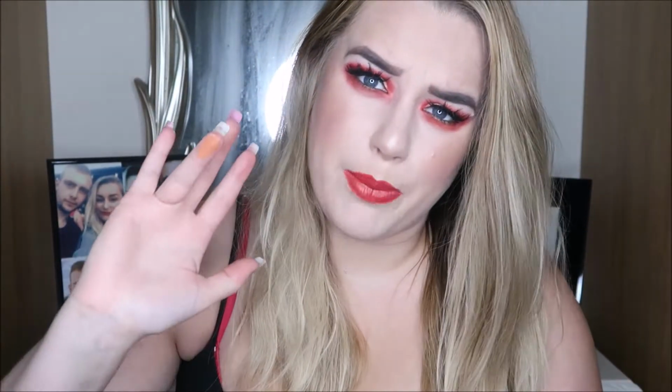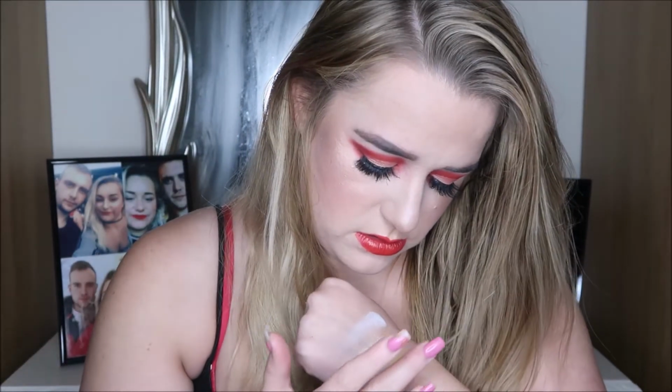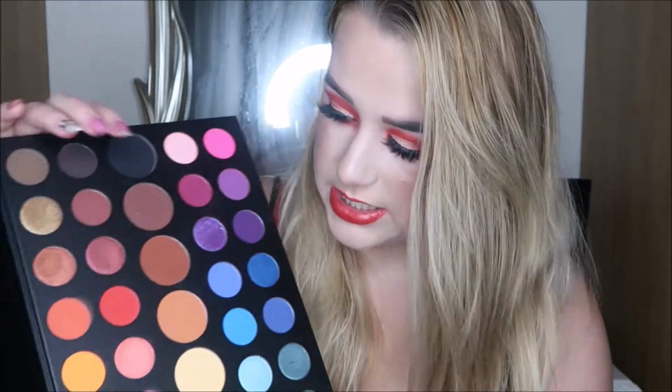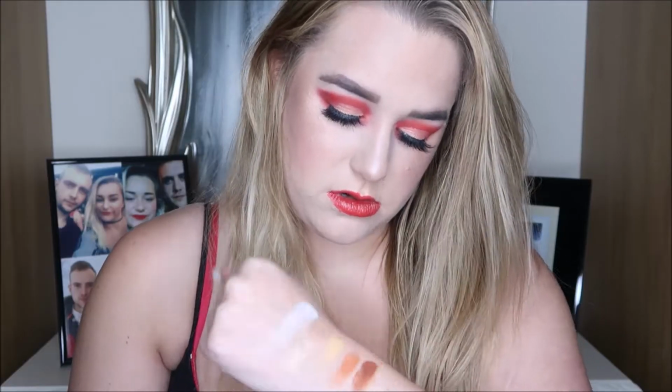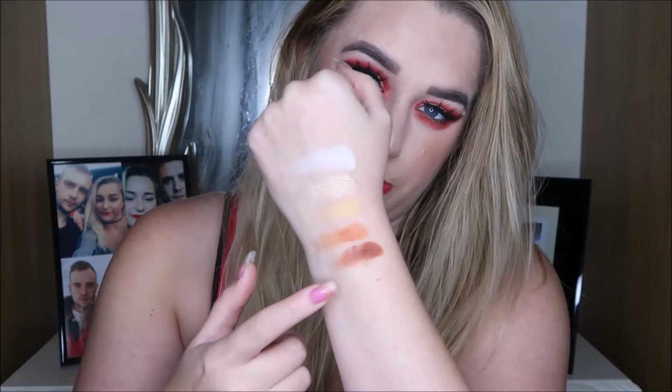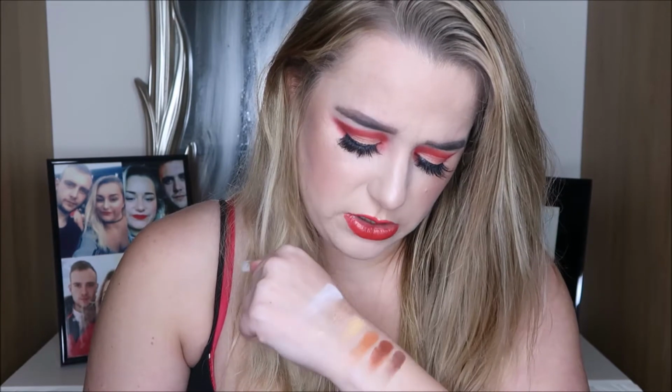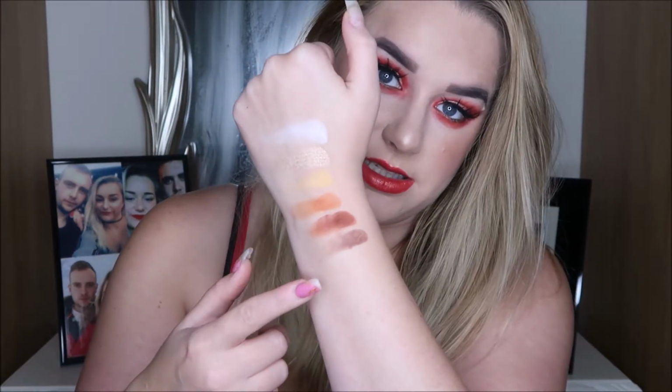This is like a burnt orange. That is a pretty colour. Then we have got the shade 10% off. That's like a proper muddy brown, that one. Then we've got this deep brown, which is in the shade No Beans. Because apparently when he orders food from one of his favourite restaurants, I can't remember the name of the restaurant, he orders it without beans. So that's the shade name for that one.